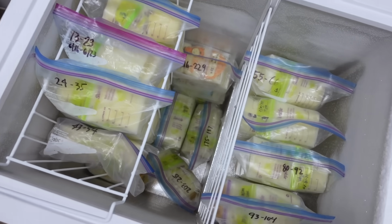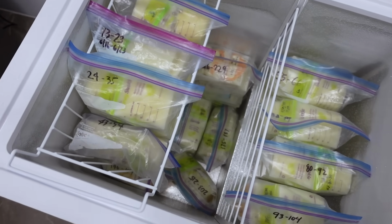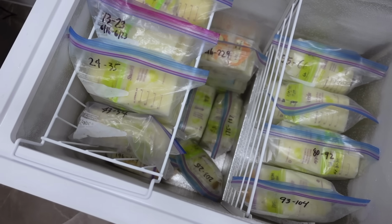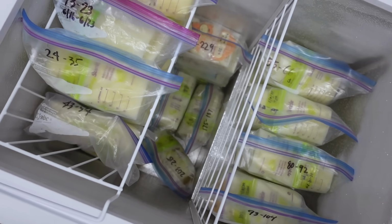So this is my stash as of now, and I will tell you exactly how I store it, how I made the stash without using an electric pump, and all that jazz. So if you're excited, then keep on watching. All right guys, let's start at the very beginning.